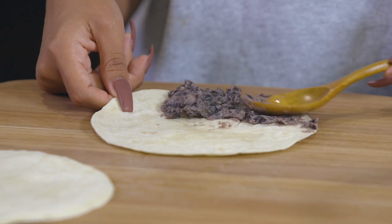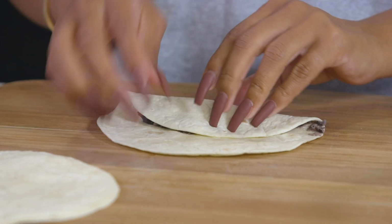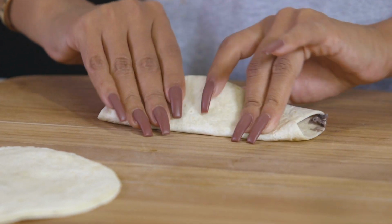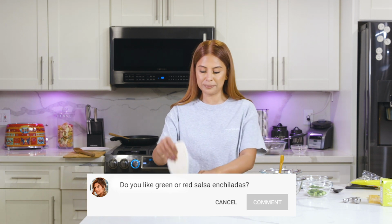I also love green salsa enchiladas, are usually my favorite, so I'm so happy that this had green salsa. Let me know if you are a green or a red type of salsa enchilada person.